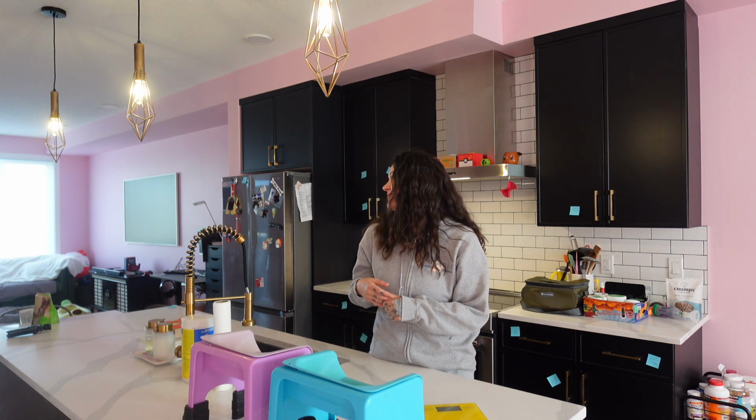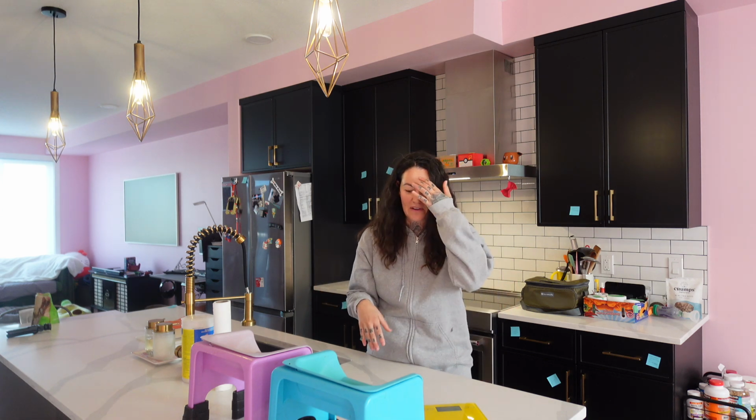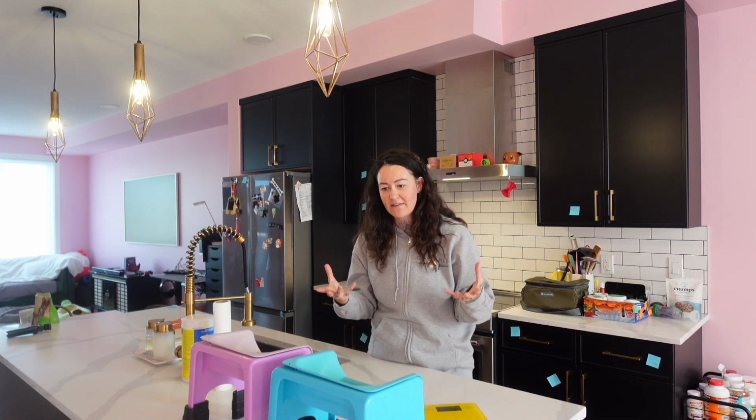So I thought I would just share our breakfast routine with you guys, and just put together some food and get these bellies filled.